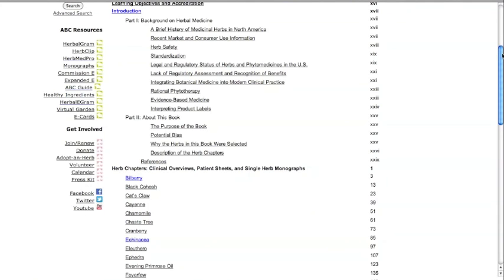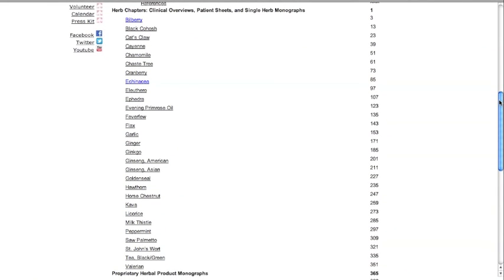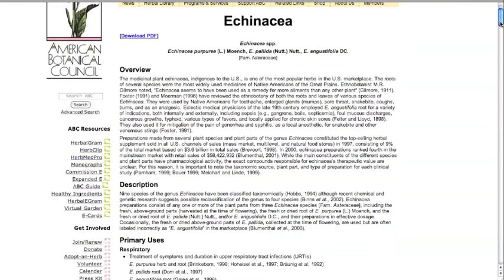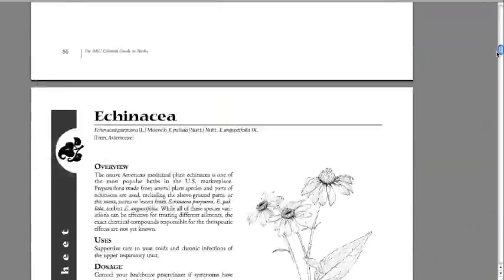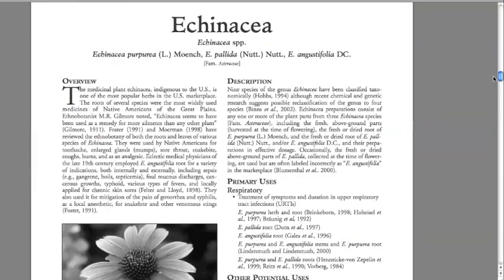Scrolling further down, you'll see herb chapters, clinical overviews, patient sheets, and single herb monographs with a list of 29 herbs. Let's look at an example herb chapter, Echinacea. At the top, you'll see Download PDF. If you click on Download PDF, you will find the complete herb chapter, including a 2-page clinical overview, a 1-page patient information sheet, and the full monograph.